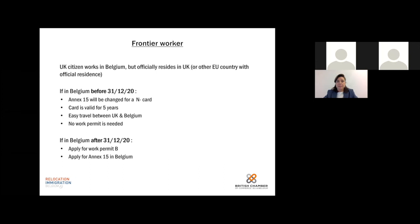Okay, next slide, please. Then we have the frontier workers. Like I already explained in my first slides, what is a frontier worker? It's a UK citizen who works in Belgium but officially resides in the UK. Again, there's a big difference between people who were already frontier workers before the end of last year and as of this year. The people who were frontier workers already before the end of last year will receive the N card, which makes it possible to easily travel between the UK and Belgium. That card is valid for 5 years, and those people don't need a work permit.